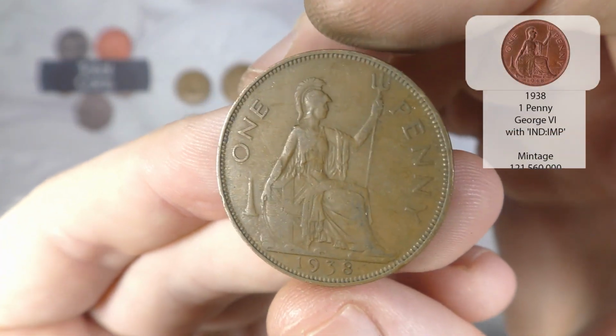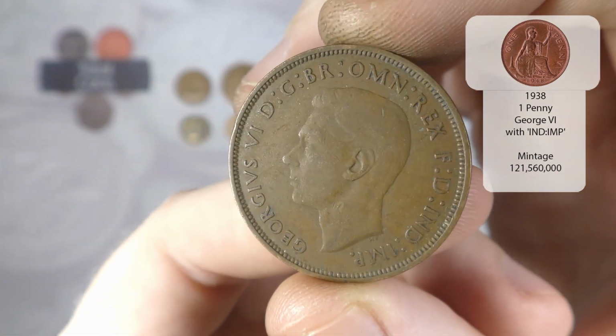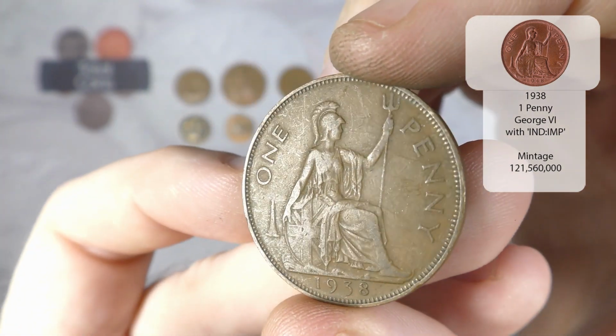And a 1 penny from 1938. And another George VI. I don't know what it is with this particular tub, but we have had so many George VIs, it's unbelievable.